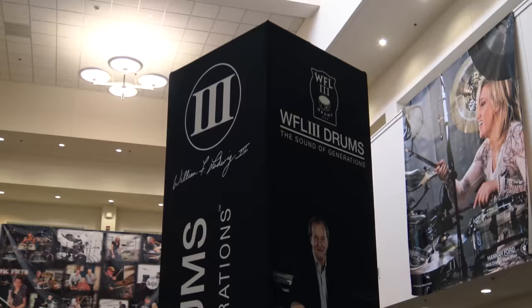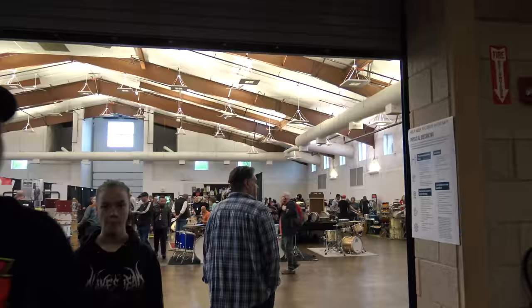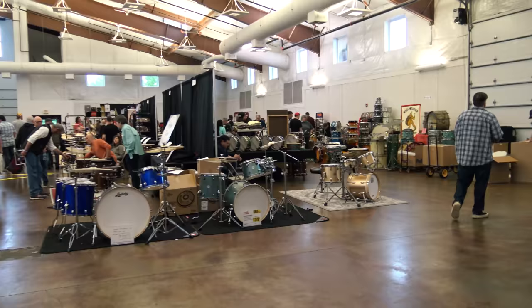Back in the middle. And it's getting pretty loud over there. So we're gonna go to this side where there's usually a little more of a vibe. One thing that's really interesting about the show is you see all the different generations of people and generations of musicians, playing styles, all kinds of different stuff. Yeah, it's quieter over here. Much quieter. We should move our booth over here next year.